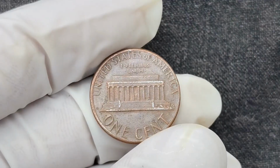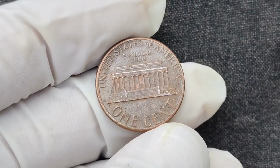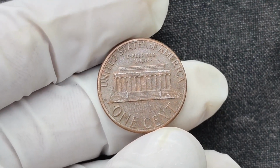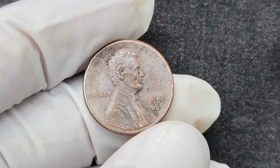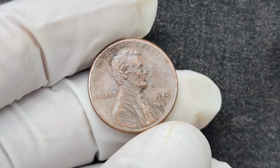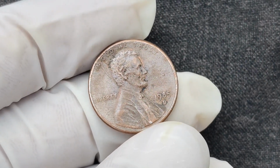Now, let's talk value. Most 1985 pennies are worth, well, a penny. But a handful of these error coins are worth thousands, and the creme de la creme recently sold for, drumroll please, $1.1 million. That's not just life-changing, that's life-making. Imagine cashing in a penny and walking away with a mansion, a dream vacation, and still having enough to keep your Netflix subscription running for the next 1,000 years.